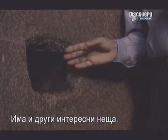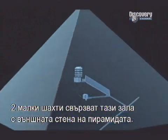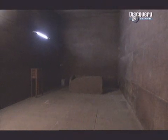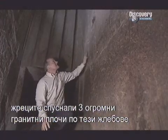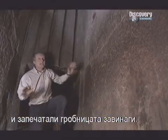There are other curious features, like two tiny shafts that run from this chamber towards the outer face of the pyramid. These are believed to have released the pharaoh's Ka, or spirit, to the heavens. On their way out, once Khufu was in his sarcophagus, the priests and the engineers sealed the tomb by dropping 3 huge granite slabs down these great slots here, sealing it off forever.